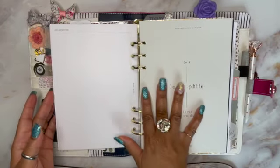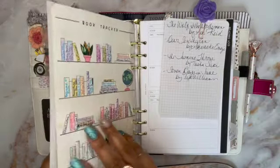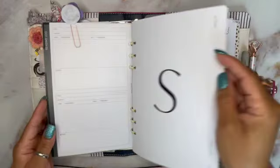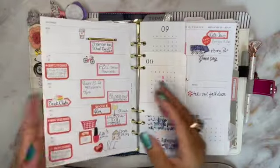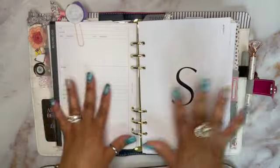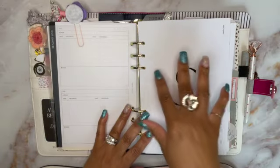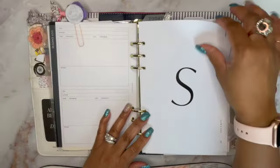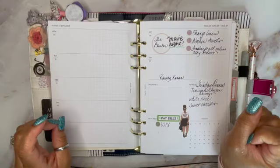Most of my inserts are from Cloth and Paper. Some like these I've made myself. I go into a little more detail when I'm setting up my monthly, so please feel free to check out one of those if you'd like more detail about the setup of the actual planner. But I did want to slowly flip through the weeks of September up until now, just so you can kind of see how I've been planning.